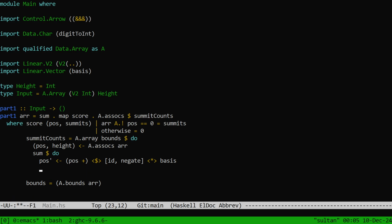So choose a position. Guard that pos prime is in range bounds. What order is in range? In range. Of course, it's not in this module. Oh, I'm in the wrong file anyway. You guys can't see. I'm busy struggling. In range takes the bounds and then the index. Okay, great. Guard that the new index is in range.